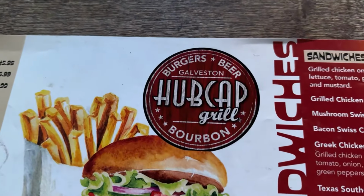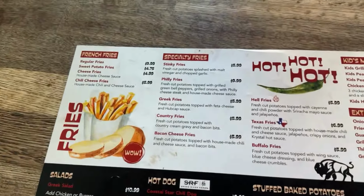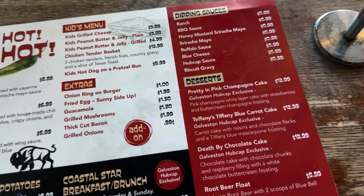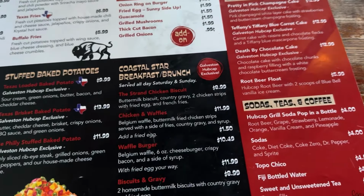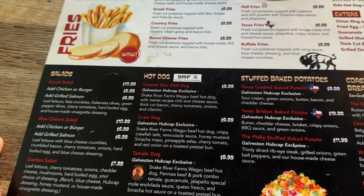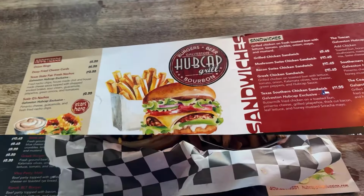Again, the place is called Hubcap Grill in Galveston. Very nice. There's the other side, some fries, hot stuff, kids menu with some desserts, dipping sauces there, nice little brunch menu, some baked potatoes, hot dogs, salads, you know, just the typical nice food.